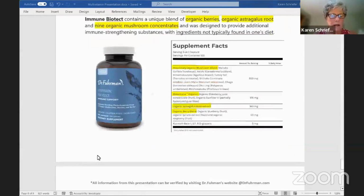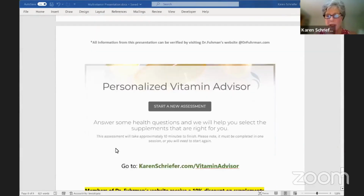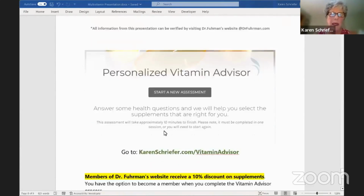Okay. So you can go to Dr. Furman's website, and he has something called a personalized vitamin advisor. And this is just a copy of what you'll see when you go to his website. To get to this, all you need to do is type in KarenSchrieffer.com/vitamin advisor. It'll take you right to this page, and then just click on start a new assessment.